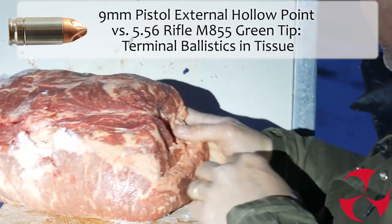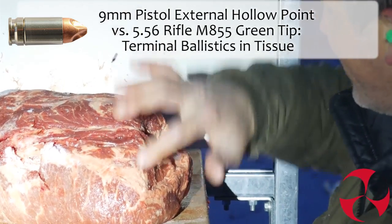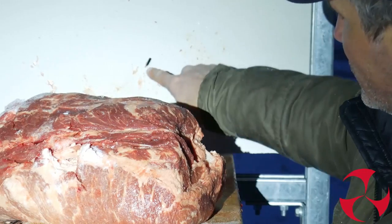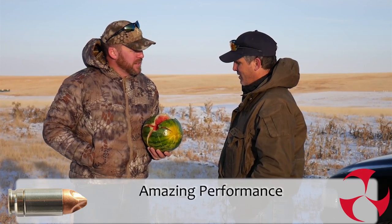And again, to be able to see that the pistol round here is still flying tip forward when it goes through here, and our 5.56 is tumbling after it goes through that much tissue right there. Very impressive. What's your overall impressions on the bullets?